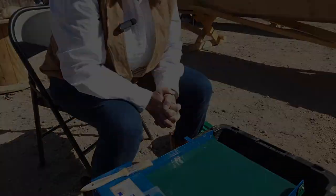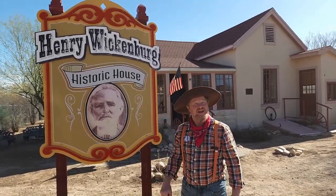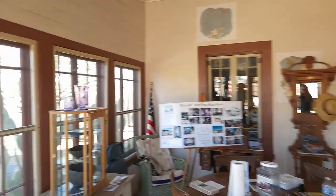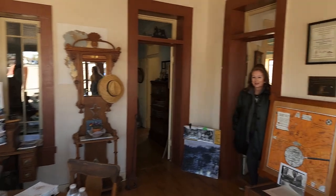Thank you. All right. We are at the Henry Wickenburg House. This was built back in 1903. It's in the town of Wickenburg. So let's go in and check it out. There we go. We're going to walk on inside here. Oh, yeah. Take a look at this. Wow. Really nice.